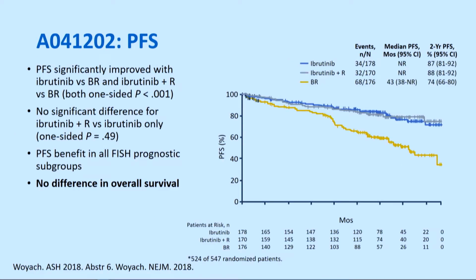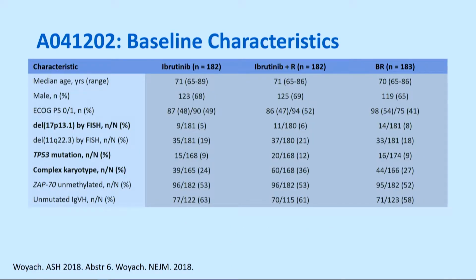In this particular study, I think one thing that's highlighted is it's not clear what the role of the CD20 antibody is in use with Ibrutinib. The PFS curves for the 2 Ibrutinib arms do have some events even later, but with the bendamustine arm, there's a clear separation between these curves. There was no difference in overall survival between these arms, in contrast to the ECOG study.